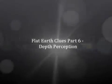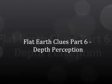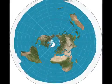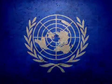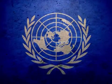Flat Earth Clues Part 6, Depth Perception. This is part of a series of clues that can help you get your head around both the design of the flat Earth system we live in and who has been involved in the deception to hide it from you.